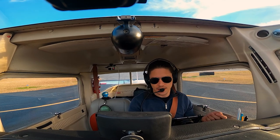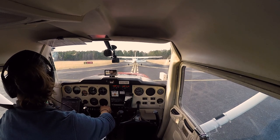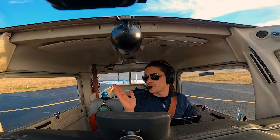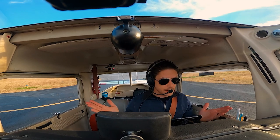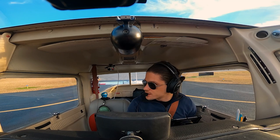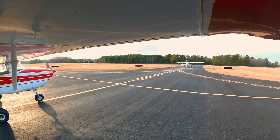So to confirm carb icing, I put my carb heat off. Somerville traffic, Skyflight 2 Sierra Kilo is going to go up on 2-4, Somerville. I put my carb heat in, and the RPM got worse. The carb icing got worse. I put my carb heat back on, and I noticed that my RPM got higher, which is the opposite of what should happen if you don't have ice.